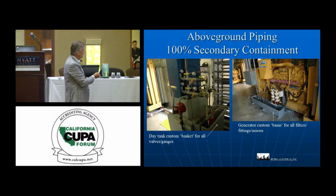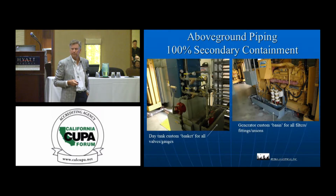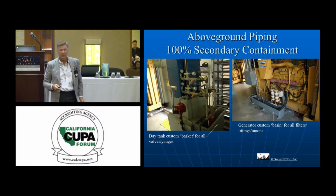And similarly, you see the filter system here at this same site at the generator. We custom built some trays down there to capture that with a sensor in there too. So that's the difference between the single wall and the double wall.